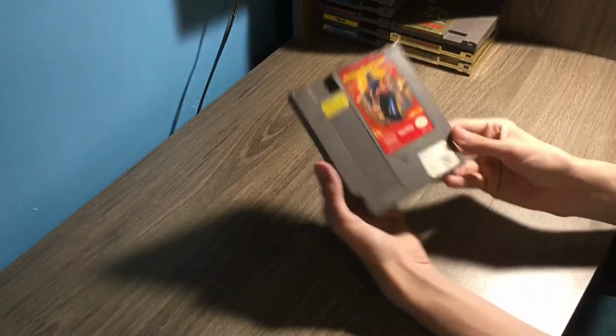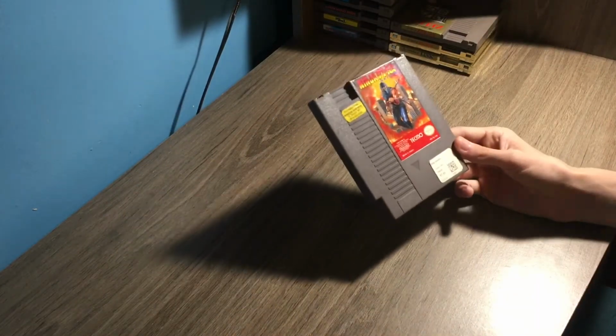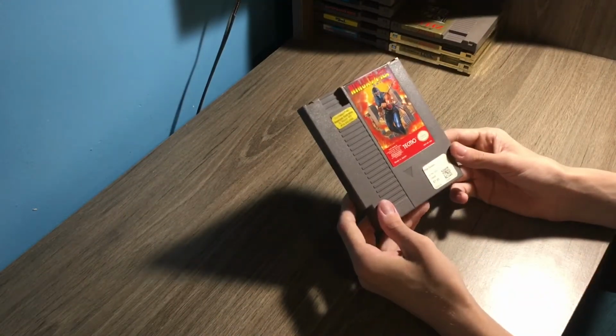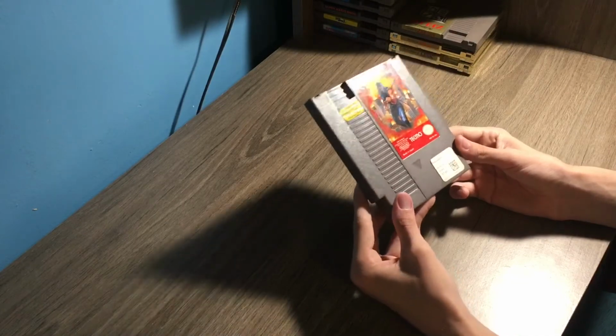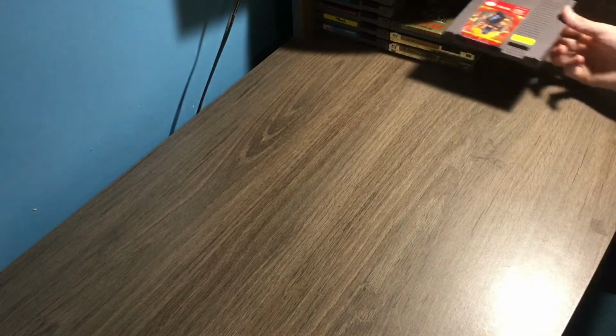And here is one of my favorite action platformers, Ninja Gaiden. I'll tell you what, this is a fun game. And if I ever get my hands on the sequels, I'll definitely have a good time, because even though they're hard, they're still fun. Or so I've heard.